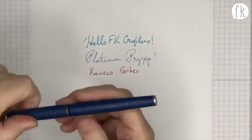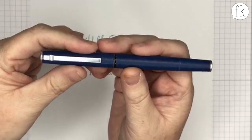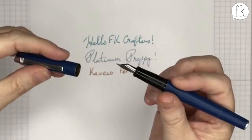I'm going to start with this little beat up thing. This one has had some love. This is the oldest pen I've owned, and I bought this probably back in 99 or 2000, somewhere in there. So it's not super old, it's like 17 years old.